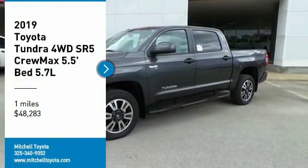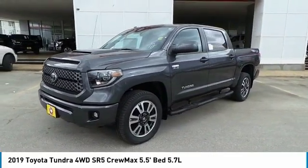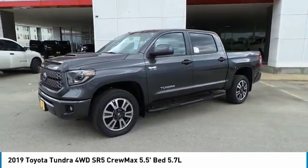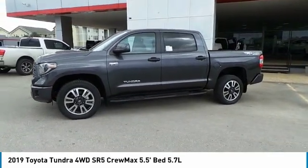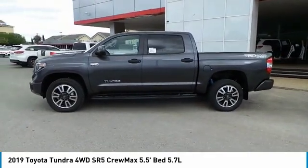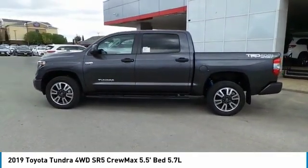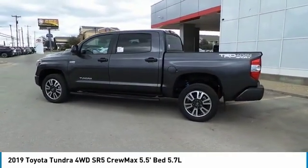Come test drive the 2019 Tundra. Tundra has a number of unique features useful for those using it as a work truck, including extra large door handles, a deck rail system, and an integrated tow hitch. Included as standard are vehicle stability control, traction control, electronic brake force distribution, anti-lock brakes, and tailgate assist.